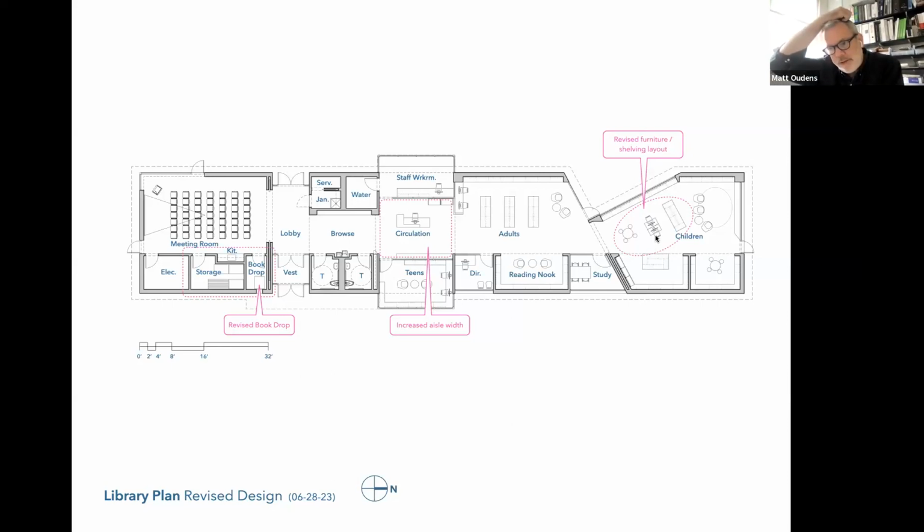I think, Andrew, you had pointed that out in the last meeting, that it really felt like an imposition when you were looking down the length of the library. So those are the changes. Below that oval, is that more mobile shelving? Yeah, and yes, we don't know exactly how this works.